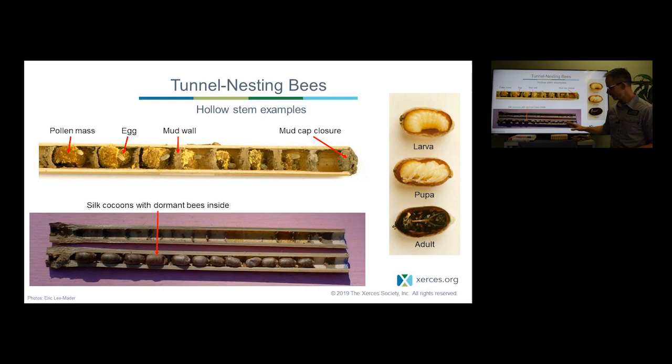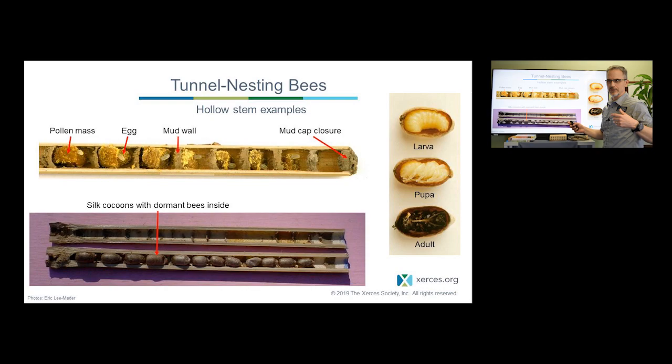Here's an example that's pretty common, where some people like to drill holes in blocks of wood. We'll go into details later, but ideally these are like 5 inches deep. So you've got lots of space for female bees, because if it's too short, you'll just have an empty space and some males and maybe one female. So you want several inches deep, ideally six inches deep for mason bees, and you'll get a lot of female bees, which is what you want.